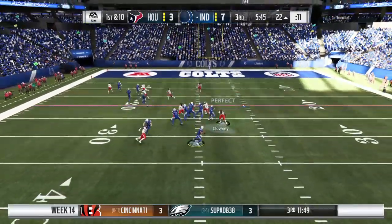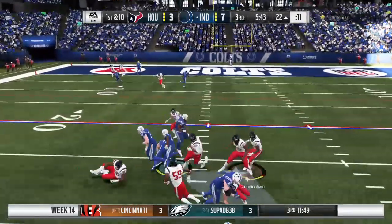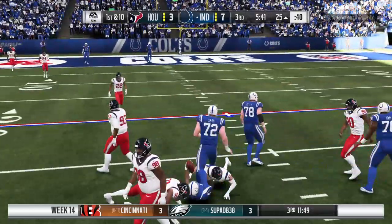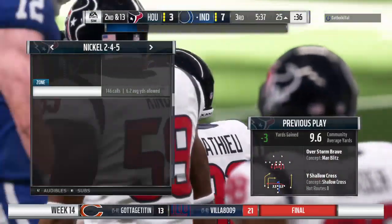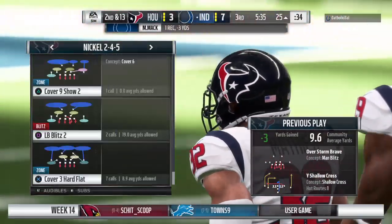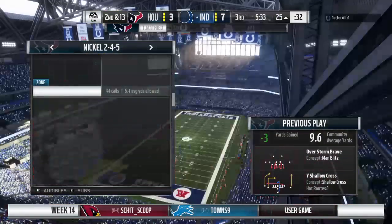On first down, Watson. Throwing for his running back, and he's got him complete. And he's going to lose yardage and be backed up to the 25. A loss of a full 3 yards, and now it's 2nd down.